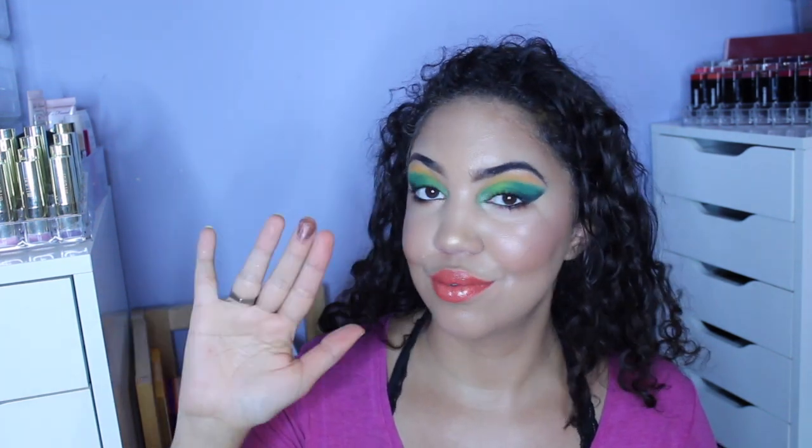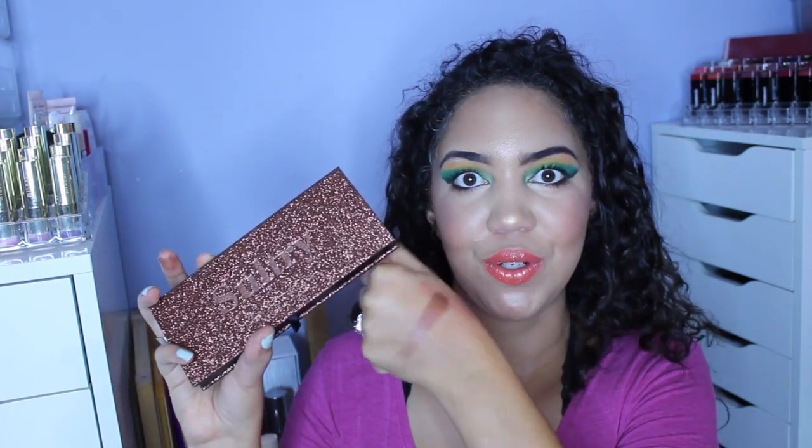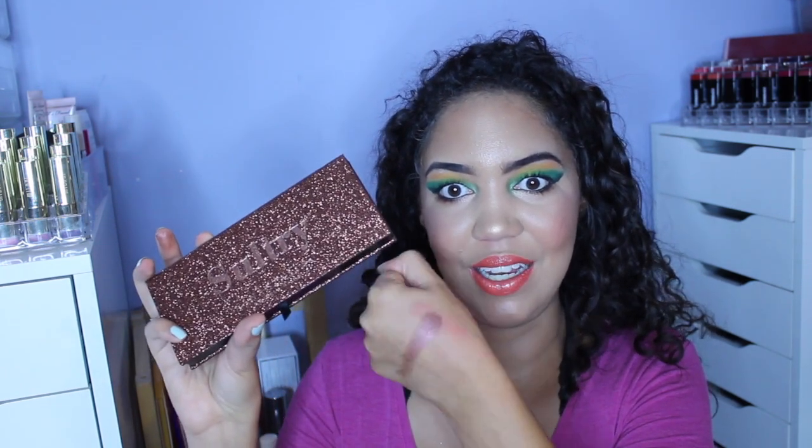However, if you pop over to the Soft Glam palette, there's this shade, and guess what this shade is called in the Soft Glam palette? It's called Sultry. So there's a swatch of Sultry. Where do you think they got the inspiration for the name and color of this palette? And why didn't they put this color in the palette? I have no idea. I don't like it, but like I said, so far I am really enjoying this eyeshadow palette.